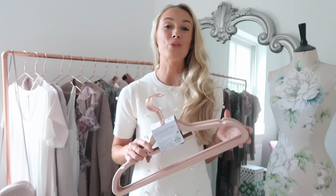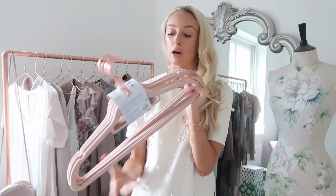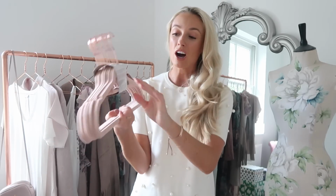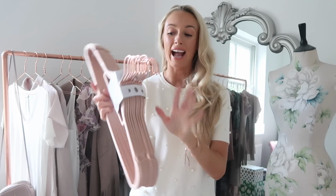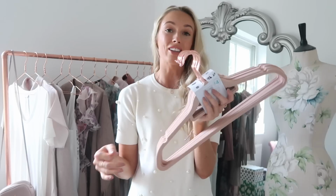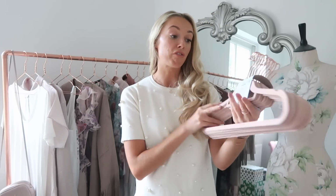Alright, we're now on to the second carrier bag, and this is the main thing that I went into Primark to look for. One of my friends, also YouTuber Freddie, told me about these and I knew I had to have them. They are blush coloured, almost like velvet, so this will have a little bit of grip so your clothes don't go sliding off, and then a rose gold or copper hanging bit. So really, really beautiful hangers. They will look absolutely gorgeous on my rail and in my wardrobe as well, and very affordable.